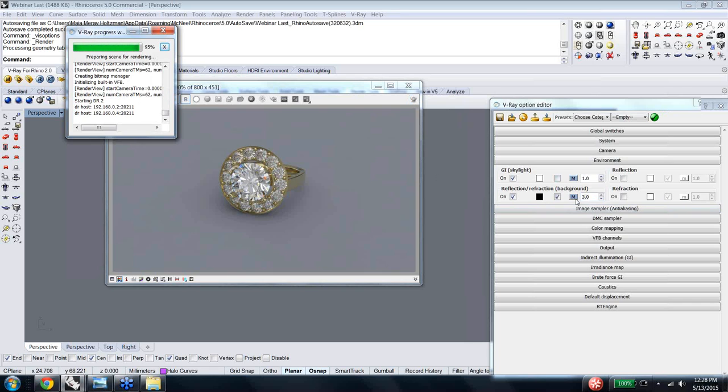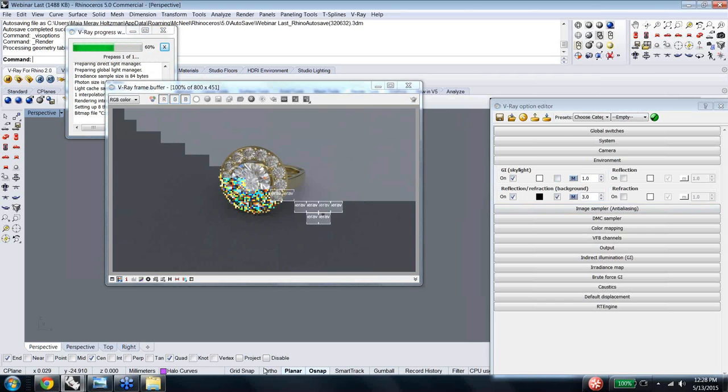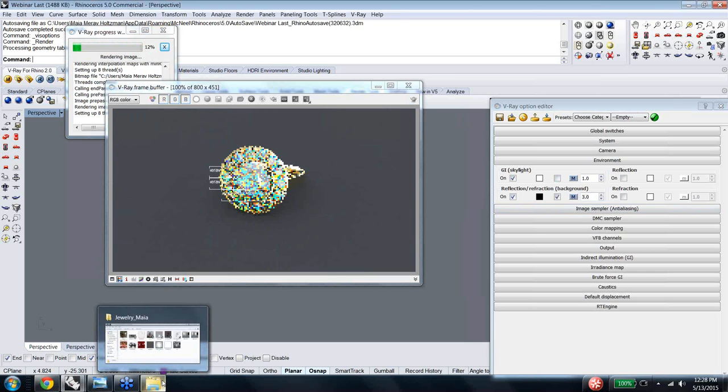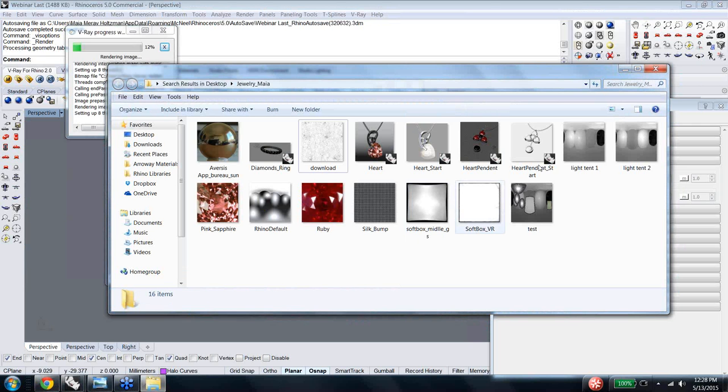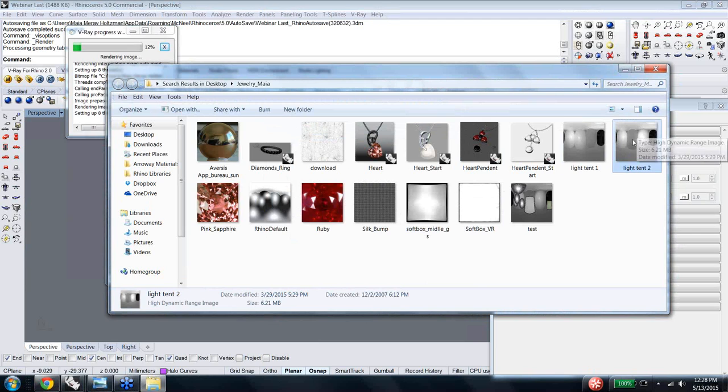So I've just changed this to a different HDRI file. Let's see if we can find it. It's darkening down a little. But you'll see that the stones and the gold are going to start to become even more photorealistic. These are what these studios look like. I just used this one, Light Tent. I can't pull it up, but it's actually a series of lights and darks that create the feeling of being inside a lighting studio.